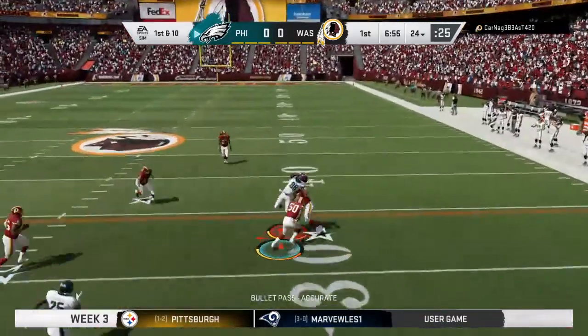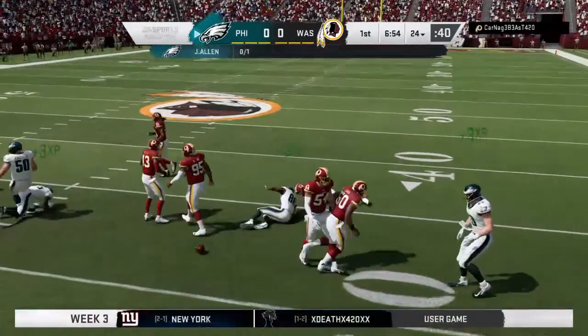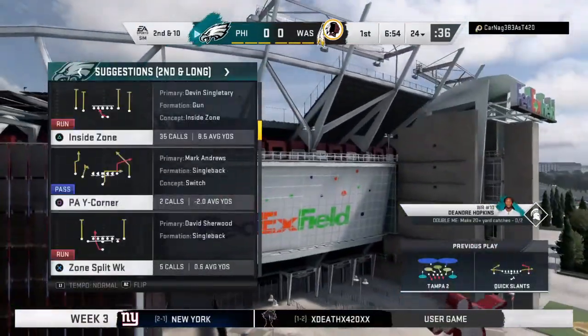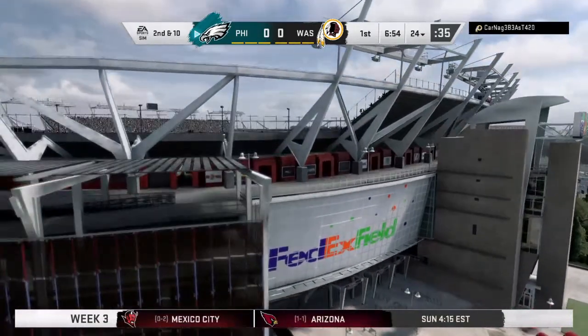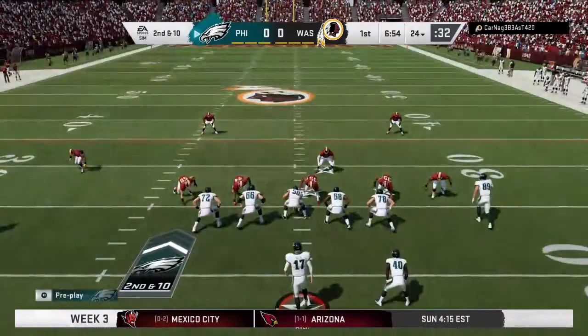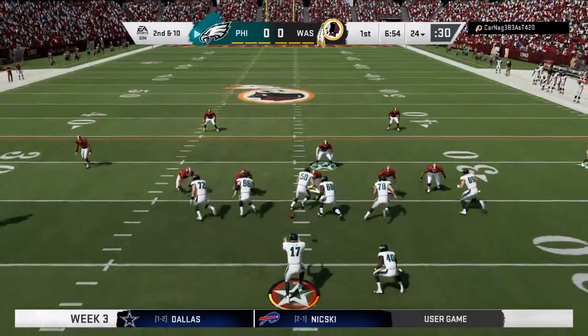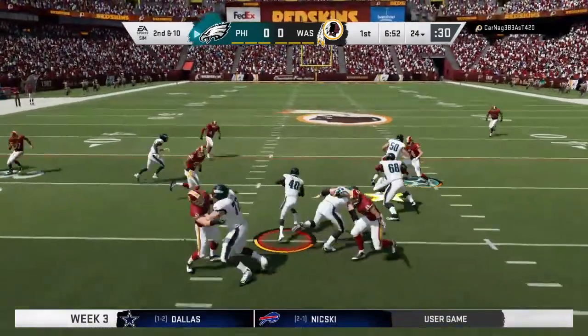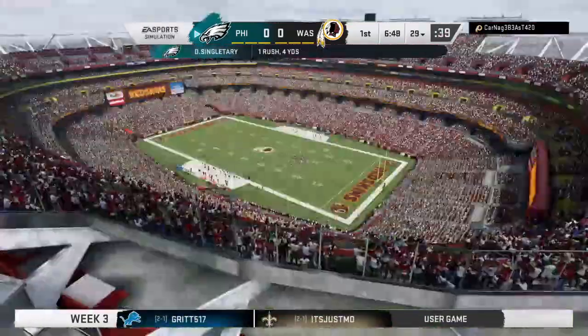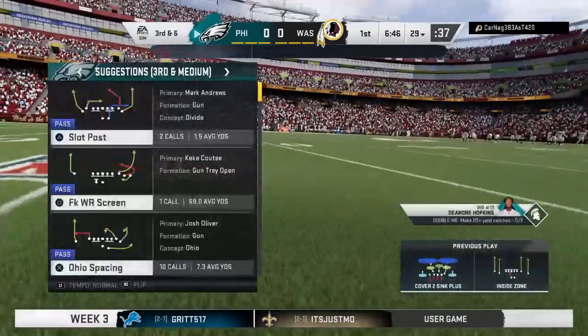Throwing on first down is Allen. And this will be incomplete. Physical play on the football there, and it's second down. It is tough to complete passes against zone defenses. The windows that you see open, they shrink pretty rapidly. How about being able to hit a moving target against a zone before the next guy can get there and make a play on the ball?